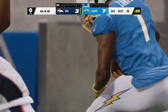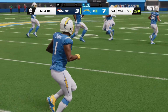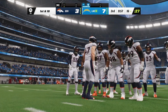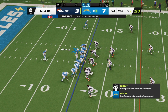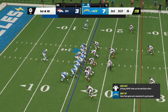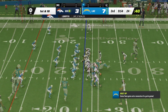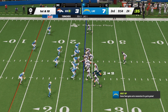The Chargers getting ready to go here to start this third quarter. Their defense has done the job. Now it's the offense's turn as they've got it 1st and 10. Now Herbert with it, looking to pass. Trying to force it to Allen, and it's intercepted. And they have the football and will take over at the 24-yard line.